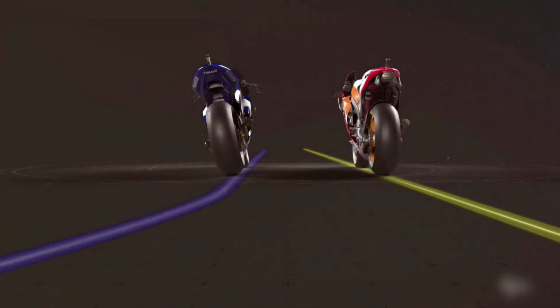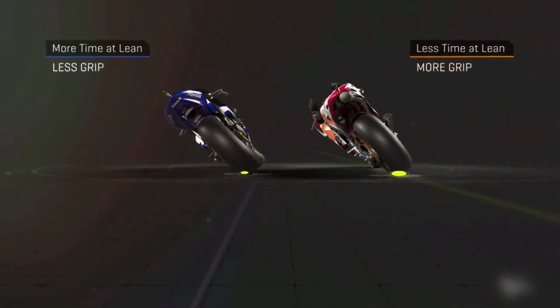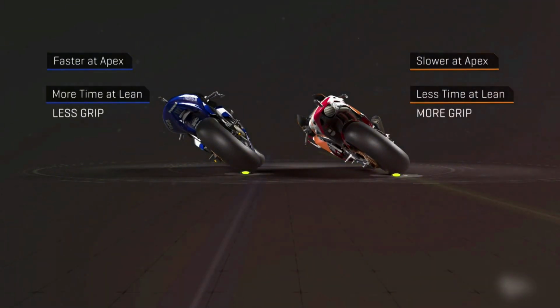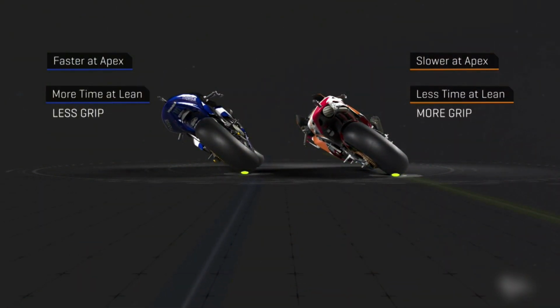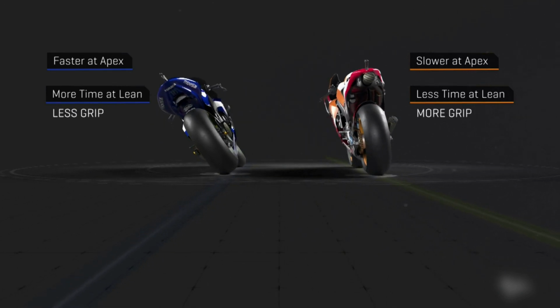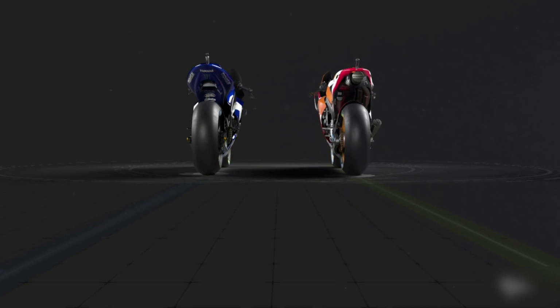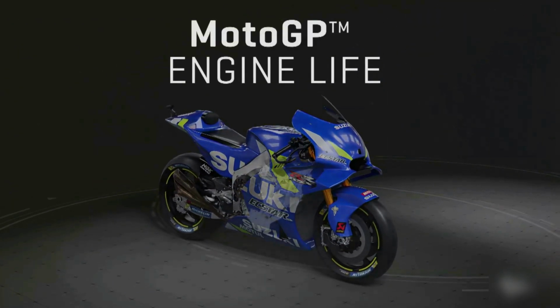The Movistar Yamaha rider takes a much wider racing line, going faster through the apex, giving him more time to lean and needing much less grip. The Repsol Honda rider, on the other hand, uses the fat part of the tyre, needing more grip for the tighter angle and timing the lead more precisely. Both types of cornering have their moments, and while some riders and bikes favour a certain style, let's take a look at the life of the MotoGP engine.